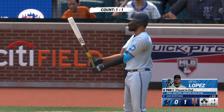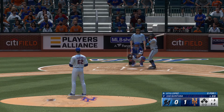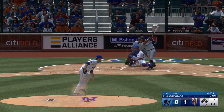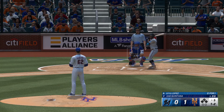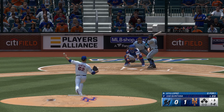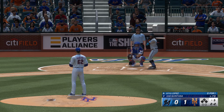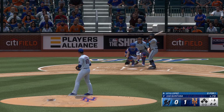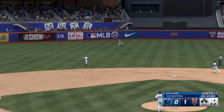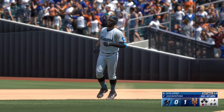Back here in Queens, ready now for the fifth inning. And now for the Marlins, Otto Lopez. Next offering in there for a strike. It's a ball and two strikes. And that's down and away. And now the lefty. In the air, out towards left center. Bader makes the play, and there's one down.